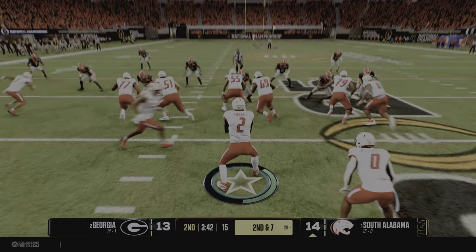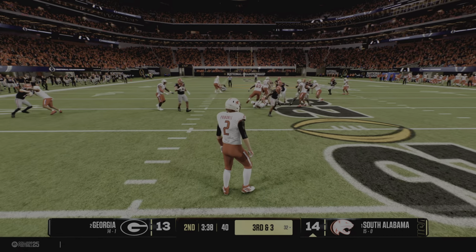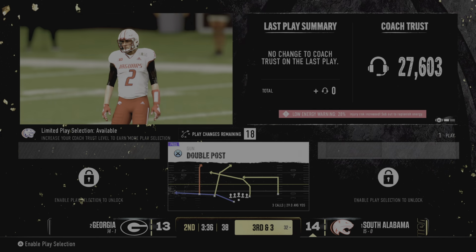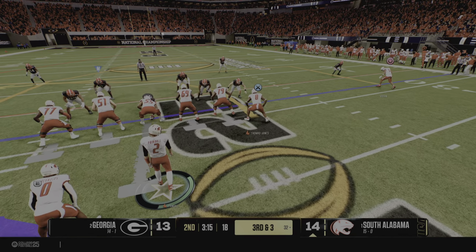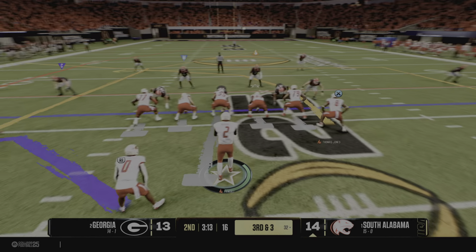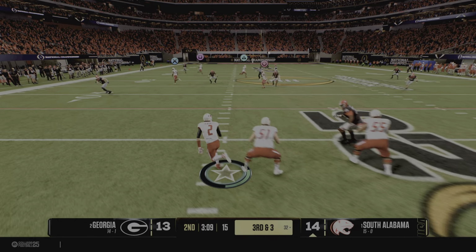Receiver in motion now. From the shotgun, here's an inside give. They bring him down to the 32-yard line. It's not a huge gain here, but if you add up multiple runs like that throughout the course of a game, by the fourth quarter, you start to see that affect the defense.